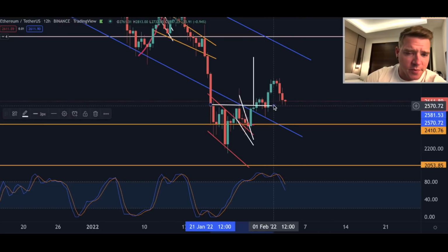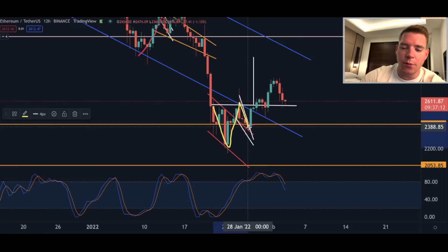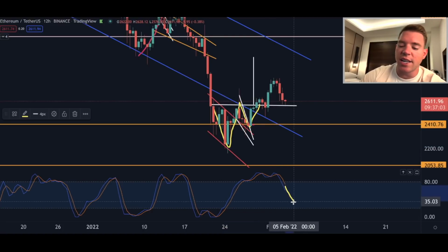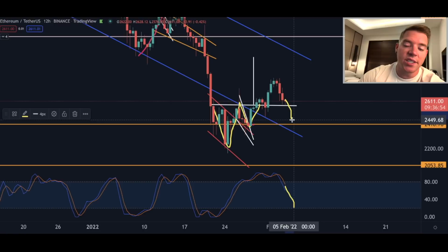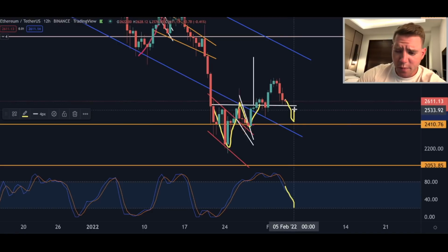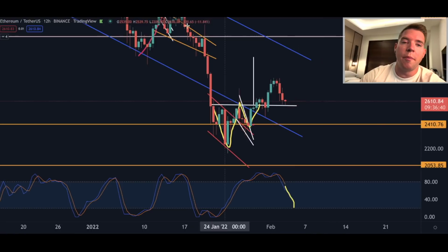So right now we are getting supported from the neckline of this W pattern that we had here on a smaller time frame, you know, so here this W pattern. So from this neckline we get right now supported, but the stochastic RSI has still a lot more momentum to go into the downside. So in the next let's say 36 hours that could actually break, and we could see a retest and creating another higher low here around $2,430, around that level. But then also there I expect then a move back to the upside for Ethereum.